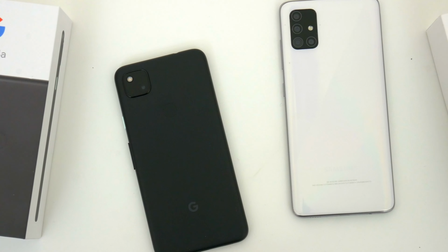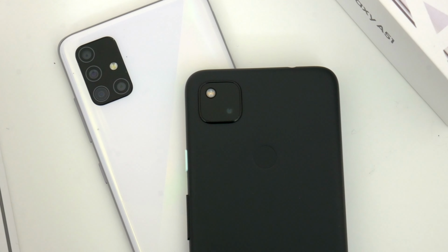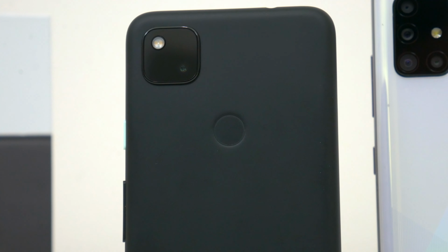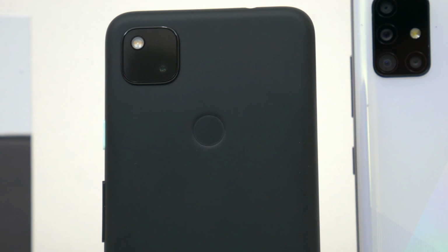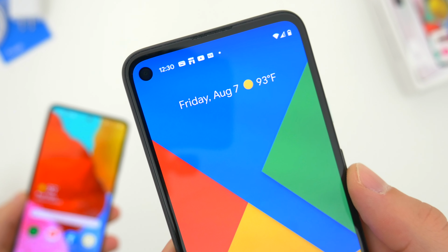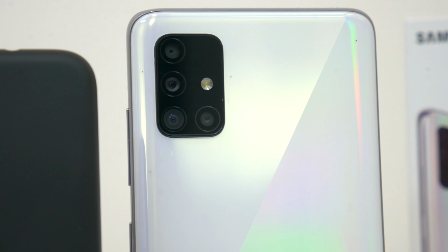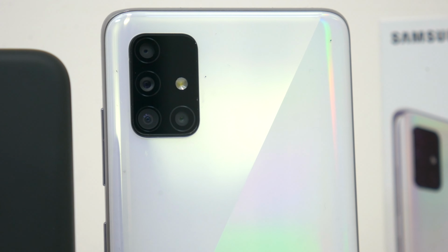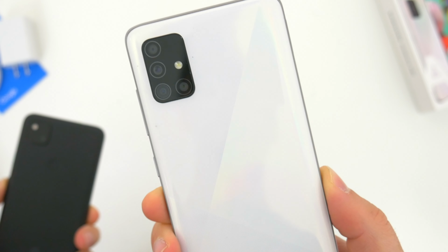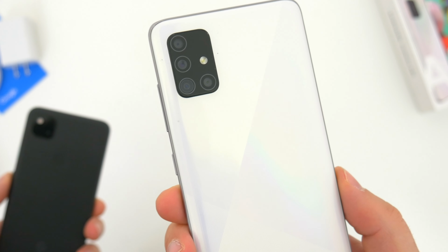Finally, let's go over what all is going on with these cameras, because these phones have very different approaches here too. With the Pixel 4a, we continue with Google's trend of making the most out of just one single lens. You get a 12.2 megapixel main lens around back, along with an 8 megapixel selfie camera up front. On the A51, you get a crazy quad lens setup: a 48 megapixel main lens, a 12 megapixel ultra wide lens, 5 megapixel macro lens, and 5 megapixel depth sensor. And up front, there's also a 32 megapixel selfie camera.